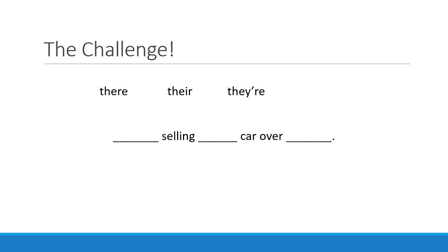Okay, let's look at this first one. They are selling their car over there. Does that sound right? It does to me. So in this space is the contraction, T-H-E-Y apostrophe R-E.